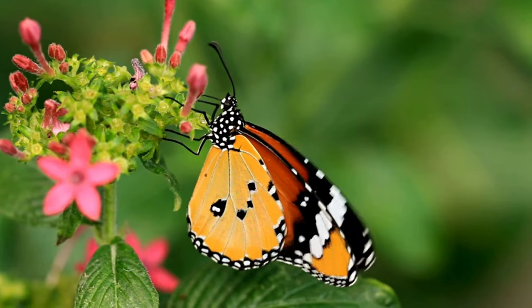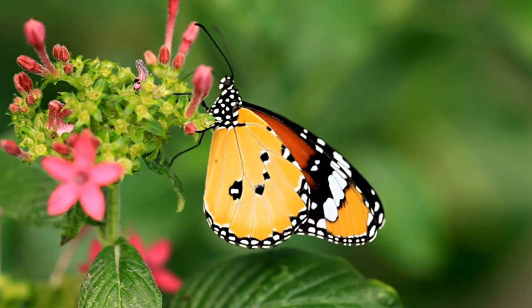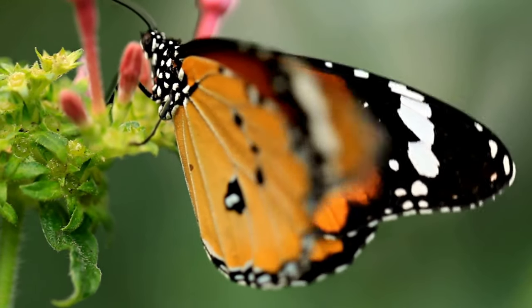Migration. Some butterfly species are known for their impressive migratory journeys, traveling thousands of kilometers between breeding and overwintering sites. One famous example is the monarch butterfly, which migrates between North America and Mexico.